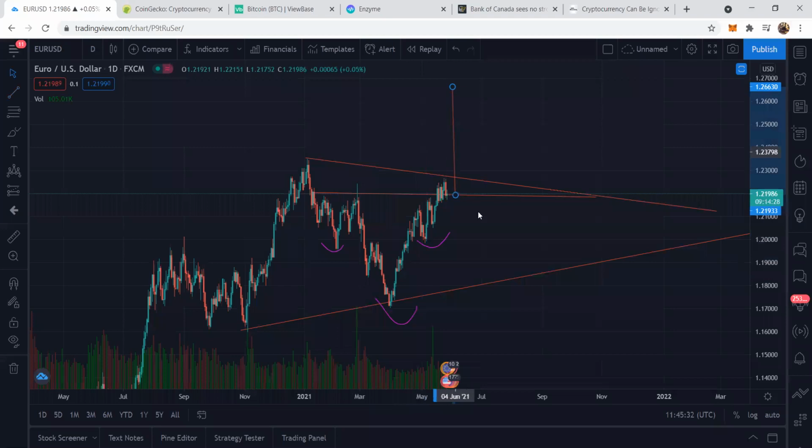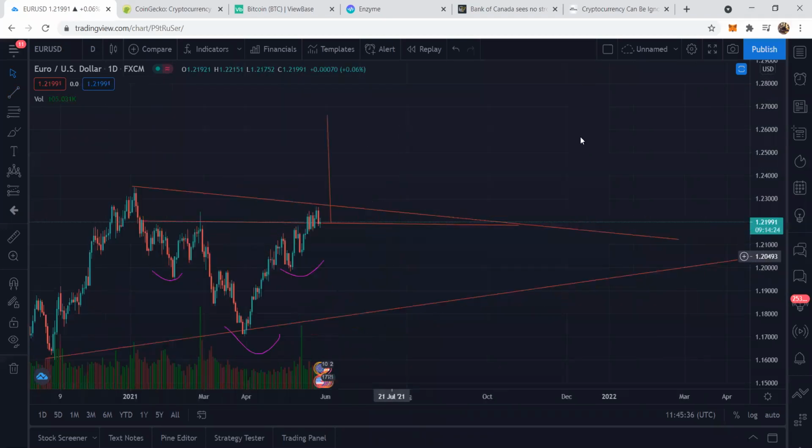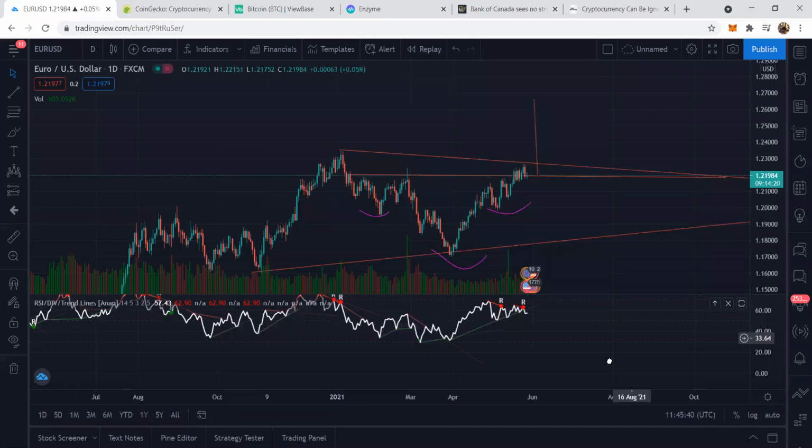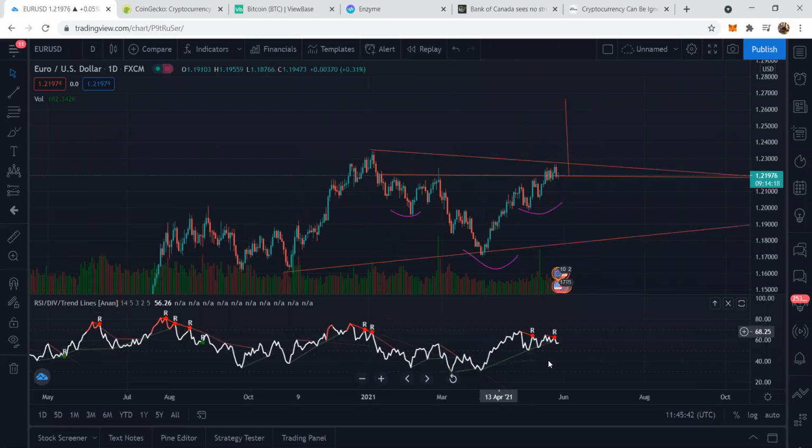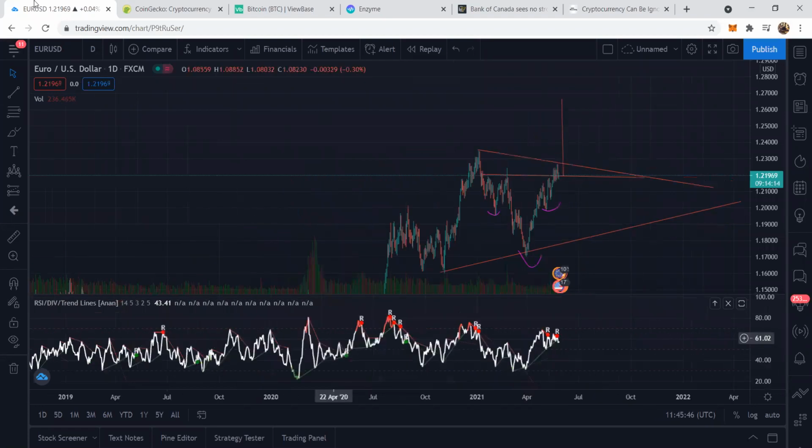I'm going to draw this all the way down, bring this all the way up. Clearly it says it's going to be 126, but then we have to look at the RSI, and let's have a look. Let's zoom out a little bit. Let's see what's going on here.